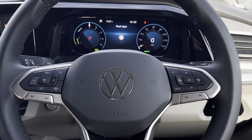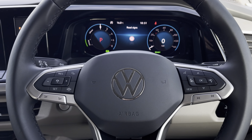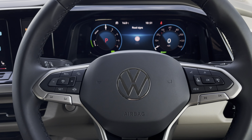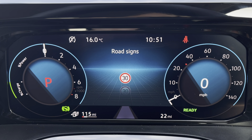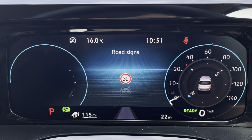The right side of your multifunction steering wheel will enable you to use voice activation and to end calls and access safety features. And on the left you have your audio adjustments and adaptive cruise control settings in the centre. And there are plenty of features to view on your digital cockpit system, and you are also able to personalise what is displayed on either side.